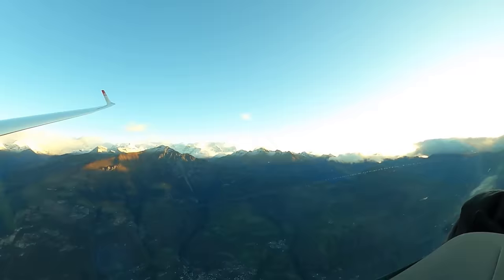After a little help from my engine and 5 liters of fuel, I found wave lift, which allowed me to climb almost to 5000 meters.